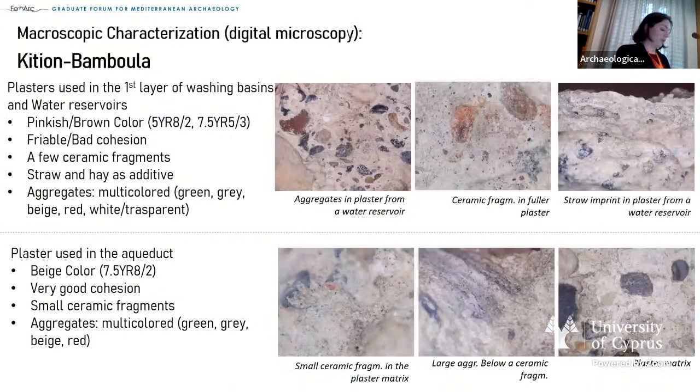Already from the macroscopic observation, we can differentiate three types of plasters at Kition Pambula, with the first two types being possibly hydraulic. The first type is used as a first layer to the washing basins and the water reservoirs. It has a pinkish brown color and it's very friable. There are ceramic fragments also found within the matrix. The second type of hydraulic plaster is used in the aqueduct and it has very good cohesion. Within the matrix, we can also see small ceramic fragments.